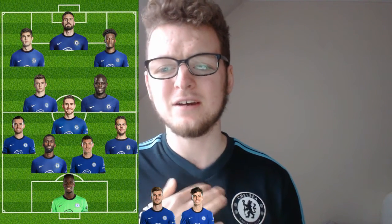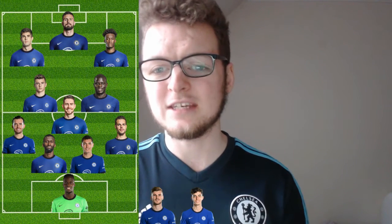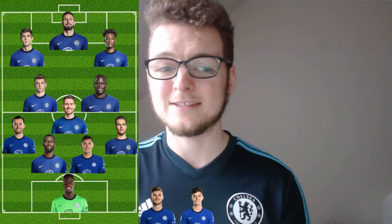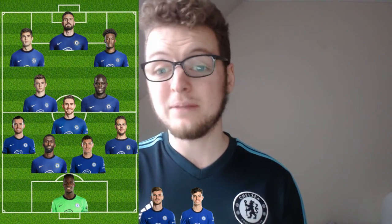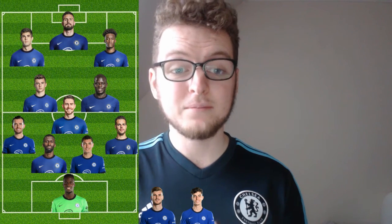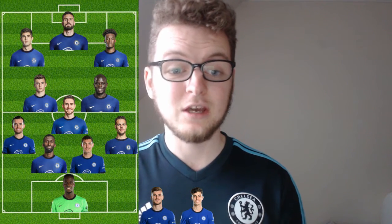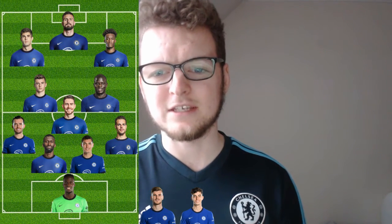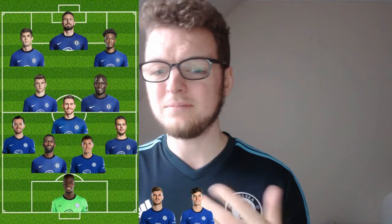But getting into the game, we did actually see a 4-3-3. Now I thought we were maybe going to see a bit of heavier rotation and maybe not see the centre backs rotated. I thought that would be the area which was kept the same. I was actually wrong. There were a few players that started against Arsenal as well. We saw Pulisic, Kante and Mount, Chilwell all start, and Mendy obviously as well, and we saw some people subbed in.